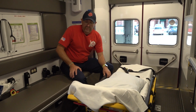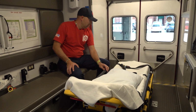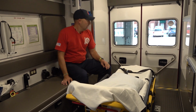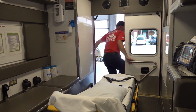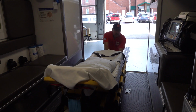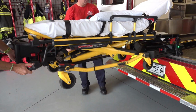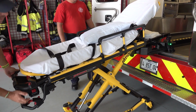So I'll show you how we use the stretcher here. This is called a Stryker stretcher. It can hold up to 700 pounds. What we have in this ambulance is called the power load system, and I'll show you how that works. So you just pull it out, it automatically goes up. And you're able to press the button and it automatically goes down instead of having to lift.